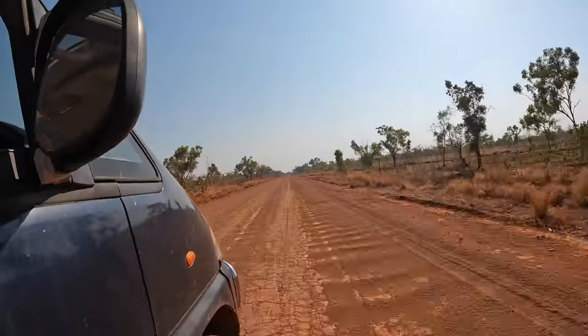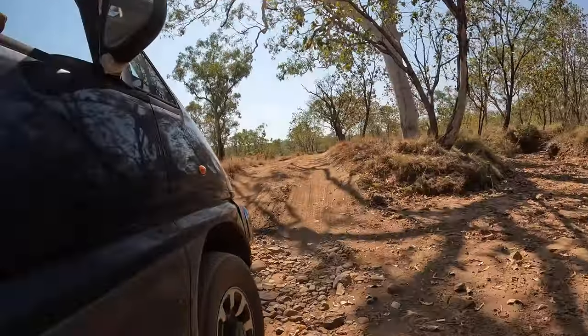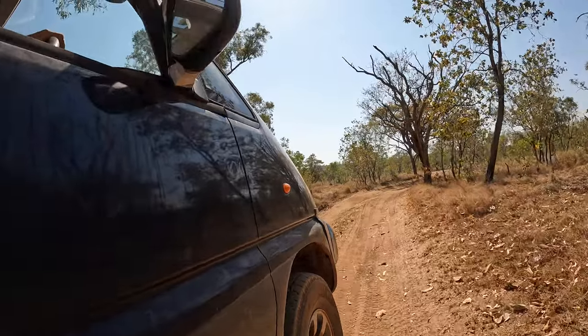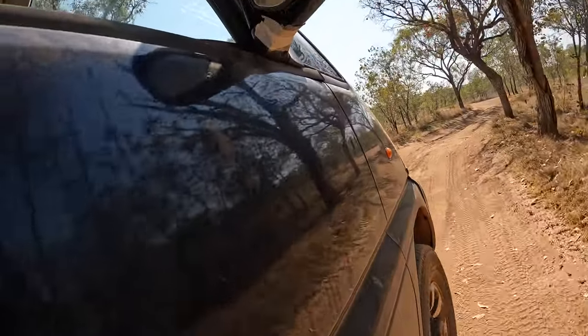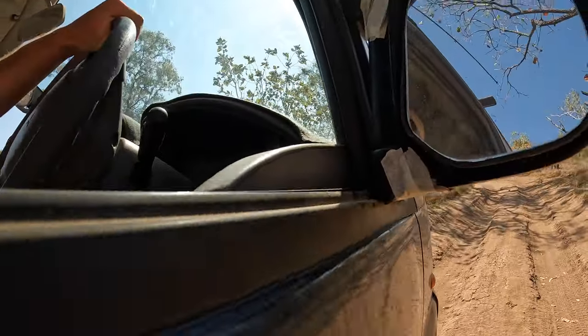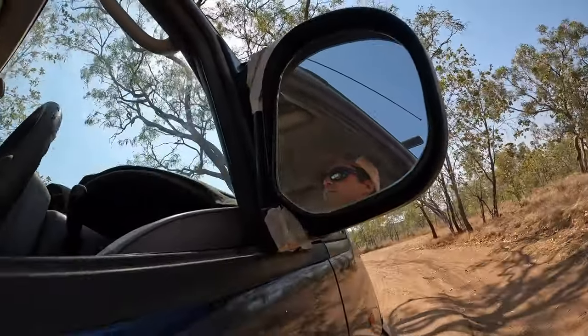I'm actually surprised, it's not so bad. On the way to Bell Gorge, it was a bit corrugated in some spots and three creek crossings, but it wasn't too bad, actually. I expected a lot worse. For Delica.